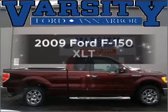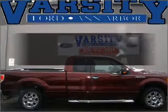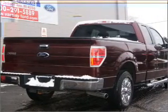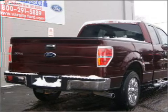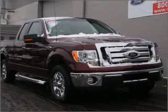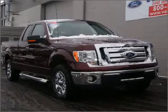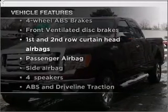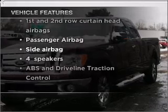Check out this 2009 Ford F-150. This is the set of wheels you've been looking for, with a powerful 8-cylinder engine connected to a smooth shifting 6-speed automatic transmission. Premium wheels lend a distinctive appearance. Brake safely with the anti-lock braking system. And with these notable features, you won't want to miss out on the opportunity to own this amazing vehicle.